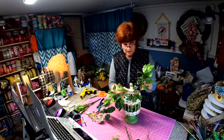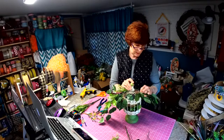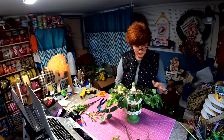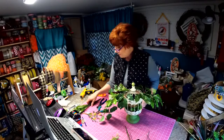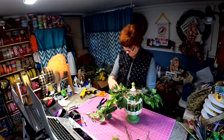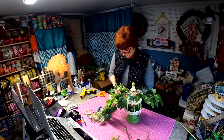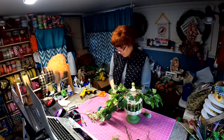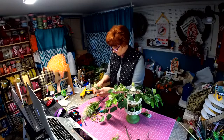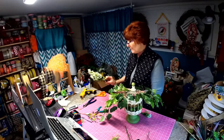Now, I could take this up if I wanted to, but I thought, no, let's just do it a little bit different today. Let's just have it go that way. So let's get some of this white on this side. And I think I'm only going to put 2 over here because it is shorter. I don't even know where I got this. This was probably Sims Pottery.